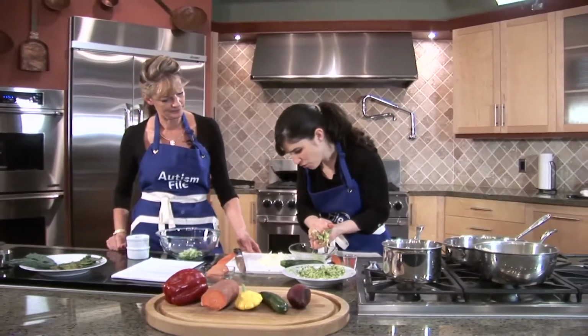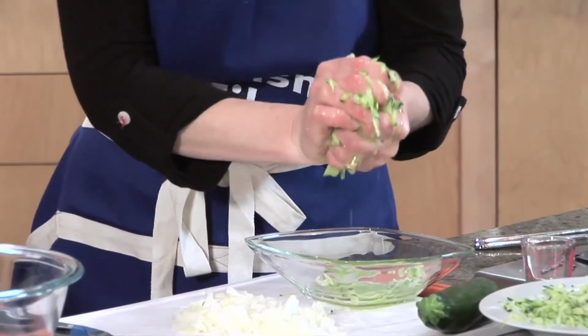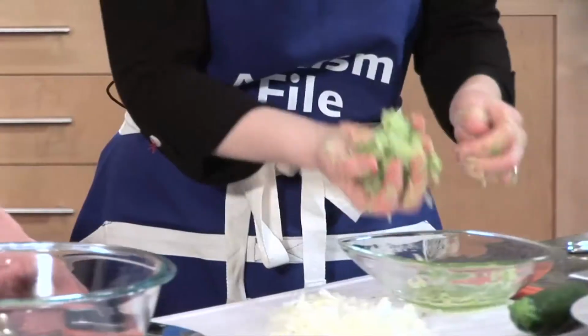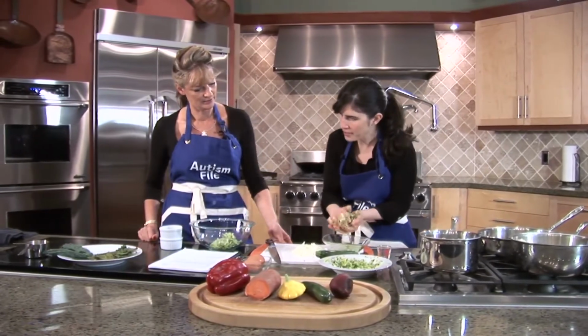But this is actually a really important step of the process, because if it's too wet, it's just not going to have the right texture. Okay. And it will take too long to cook. So we really want to make sure that we do that. So that's step number one.